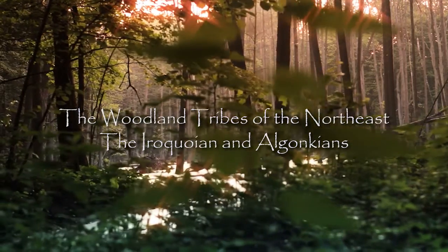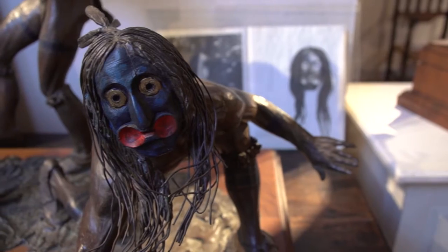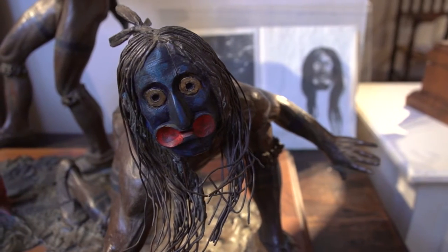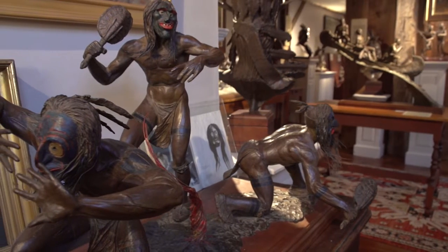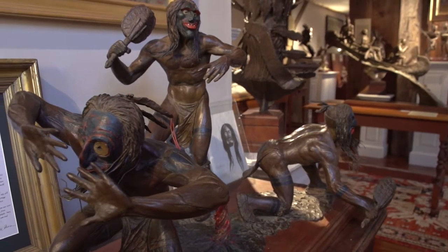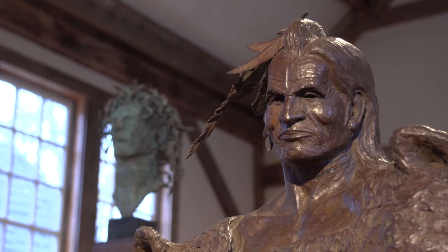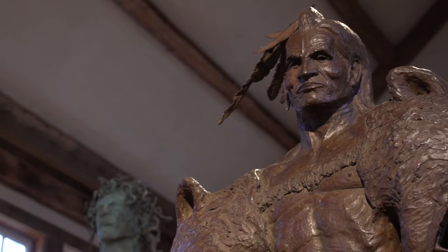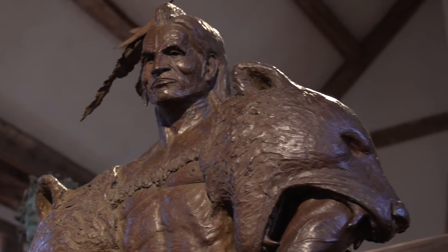I guess for me, one of the most exciting things about the work I've been involved in for now 31 years is the fact that nobody had ever depicted in sculpture northeastern Indians in bronze, and nobody had ever really combined the historical information that I include with each piece as well. So for me, that's a really important part of it. So by adding the story with the sculpture, it gives a whole other dimension that the sculpture by itself wouldn't convey.